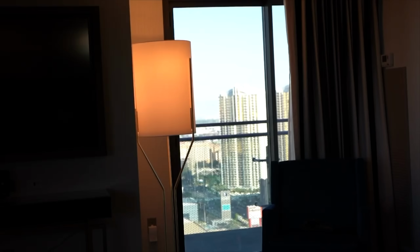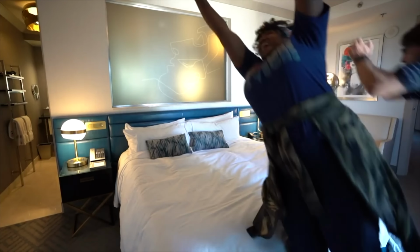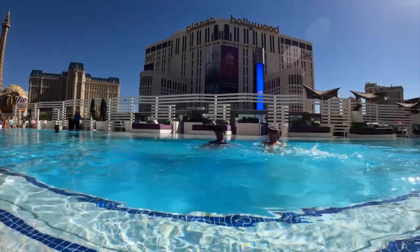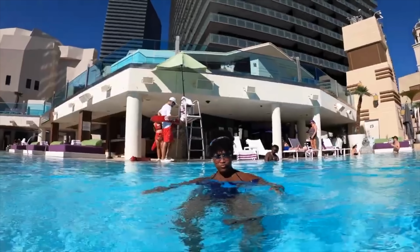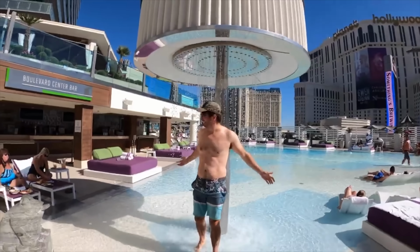Now, the last time we were here, we actually stayed in a wraparound sort of terrace suite that overlooked the Bellagio fountain, and it had it all. That was a pretty cool room, right? That was an amazing room. And what about that pool? Now we have quite a bit to check out.